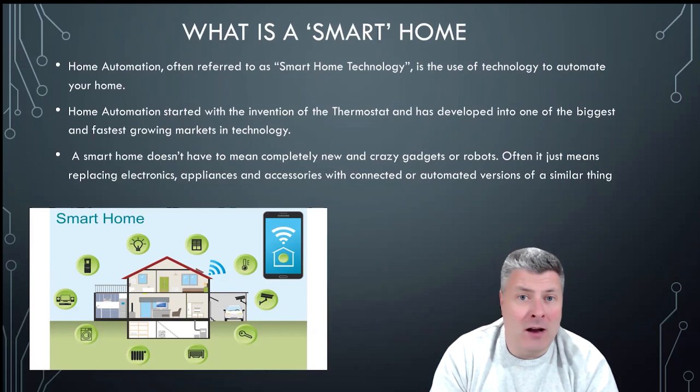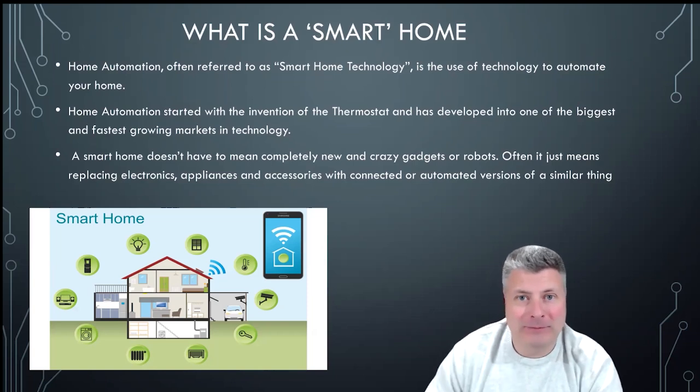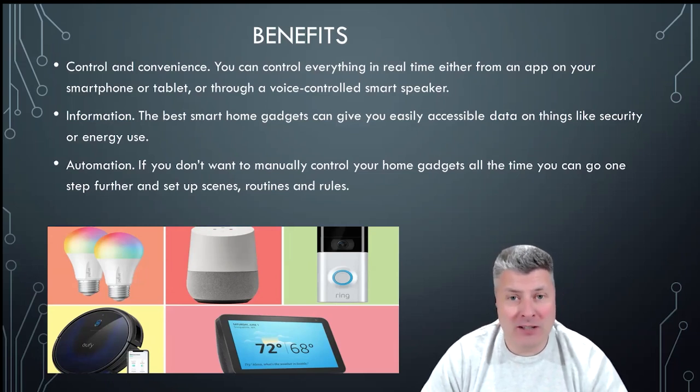Home automation is not like the Jetsons cartoon. It's not having robots run around and do things for you. It's just getting connected appliances and electronics that provide you with information or make accessing them easier. Smart home tech allows you to control your electronics or appliances or various things throughout your home, either through an app on your phone or through voice control through a smart speaker. Smart homes provide a lot of the same information we can obtain from staring at our phones without actually having to stare at our phone.